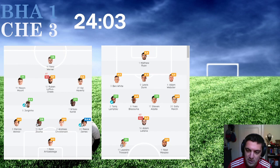Oh, great tackle here from N'Golo Kante. Now there's room to work for Barkley. He's met by Dunk, forced wide. Here's Mount. Marcos Alonso overlapping. His cross is blocked by Lamptey, and the ball actually stays in play. Mount able to collect it once again, but now all the Brighton players have recovered. Adam Connolly here to pressure Reece James.